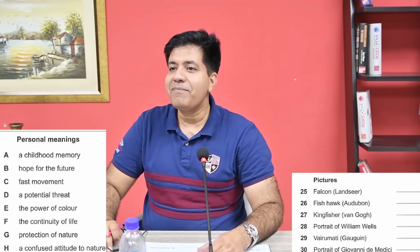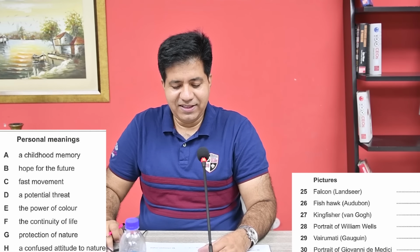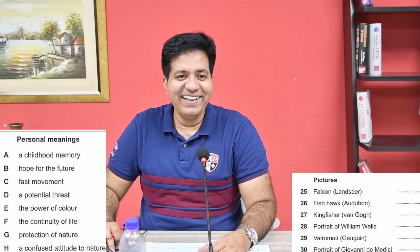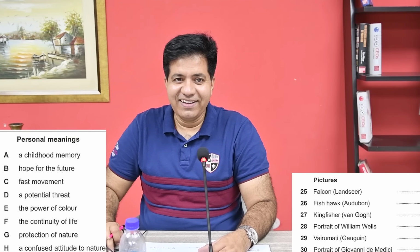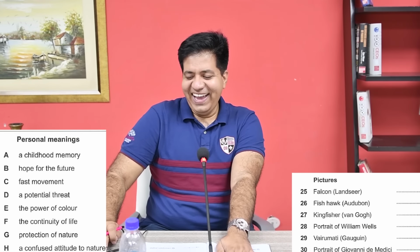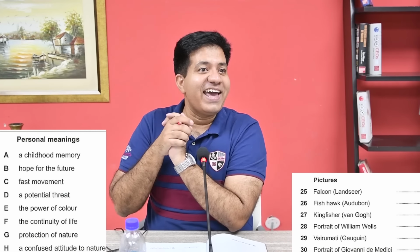You know that picture of a kingfisher by Van Gogh? It's perching on a reed growing near a stream. Yes, it's got these beautiful blue and red and black shades. I've actually chosen it because I saw a real kingfisher once when I was little. I was out walking with my grandfather, and I've never forgotten it.